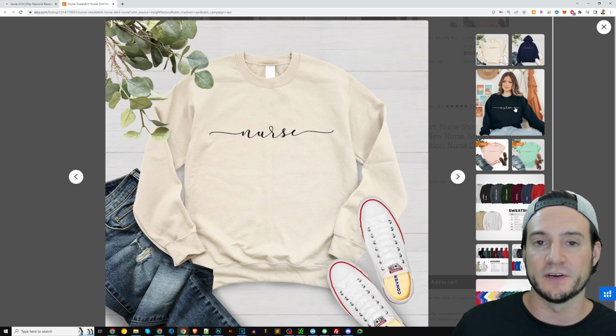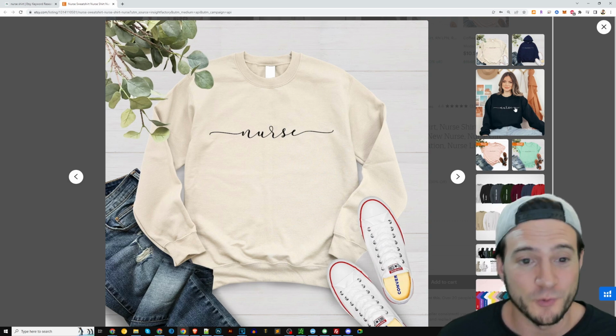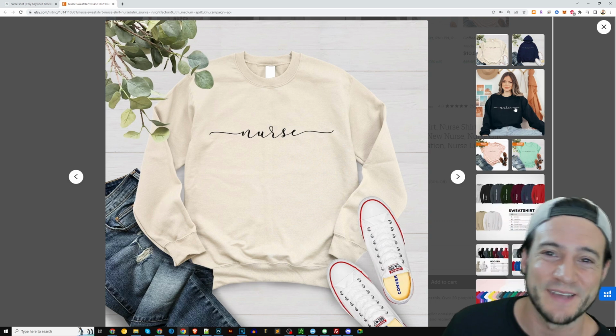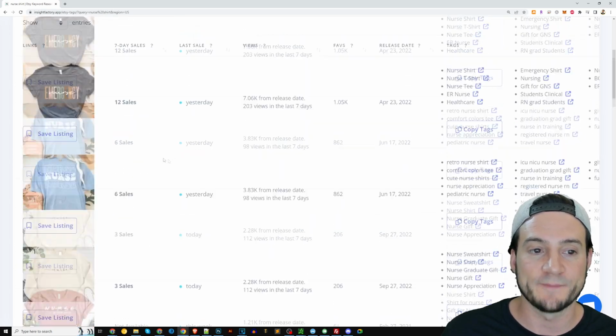Notice how also their design, when they place it on the mockup, looks more natural. It's a lot easier to make it look natural when you don't have those crazy vibrant 70s, 80s disco colors. So Insight Factory, again, putting the best sellers right there at your fingertips.